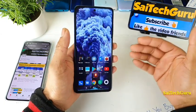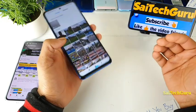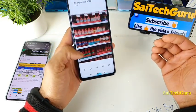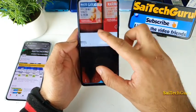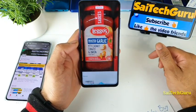So overall in terms of the camera, I'm pretty much happy. I even did a separate video as well. I took many samples in terms of the camera of this mobile phone. This is a 64 megapixel shot, I think, which I have taken using this phone, which is pretty good.